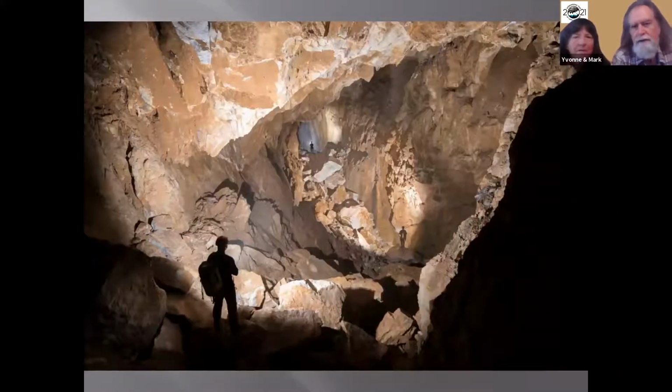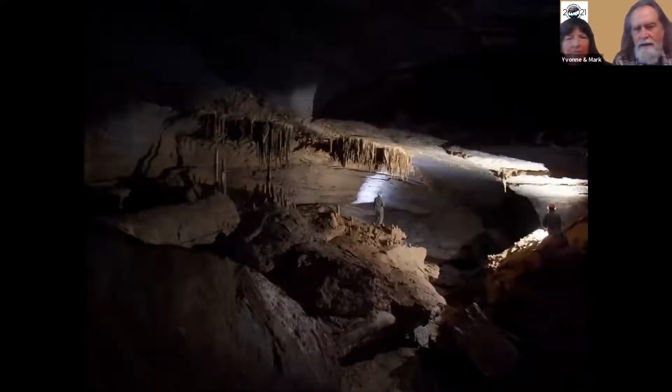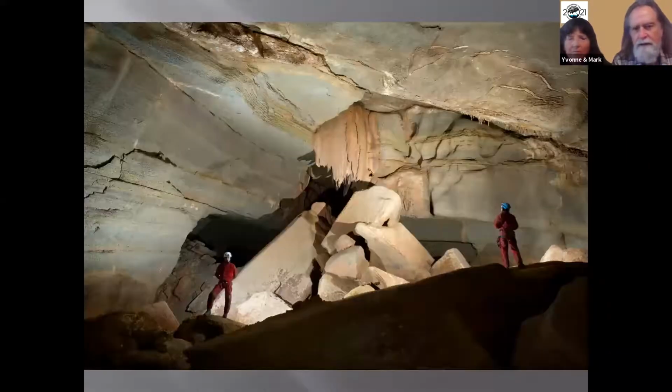Sometimes cave passages are really big. There are 3 people in here, and this is probably 200 or 300 feet from the front of the slide to the back. This is in West Virginia. This is another passage that we discovered when we were exploring this cave. Very nice, big walking passage with a lot of stalactites and stalagmites.